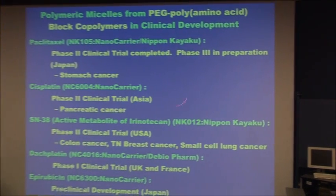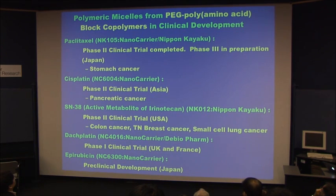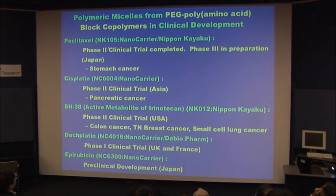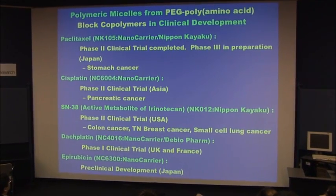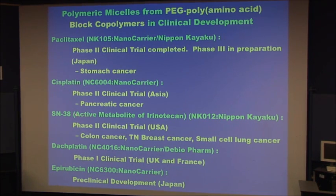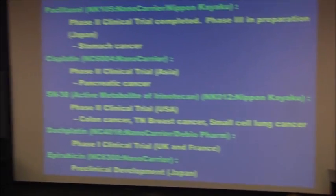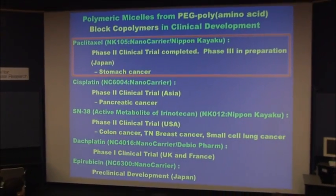So as shown here, we have already developed polymeric micelles from polyethylene glycol polyamino acid block copolymer for different formulations. I mean that the different formulations are already in phase 1 and phase 2 clinical trial, not only in Japan, but also in Asia, USA, UK, and France. Paclitaxel, cisplatin, SN38, that is the active metabolite of irinotecan, dahaplatin, and epirubicin, that is in preclinical development, and this one here, this is an isomer of the very well-known anti-cancer drug, doxorubicin or adriamycin, and we make this system to have pH-sensitive polymeric micelles.